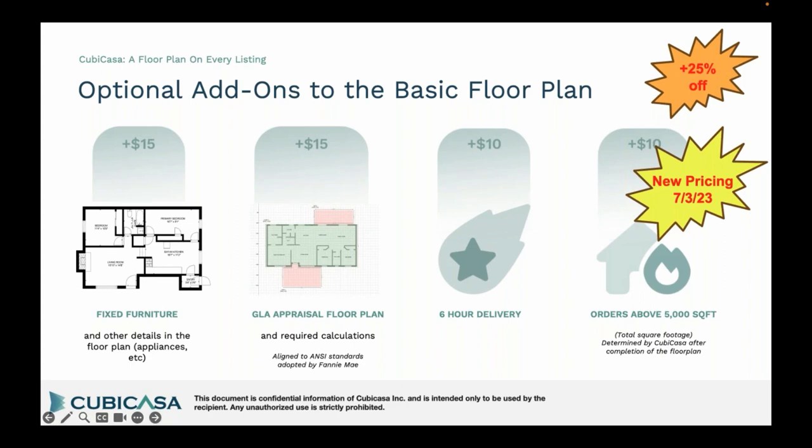You'll also get the GLA appraisal floor plan. We'll take another closer look at that in a minute. It gives you the gross living area of the property. It's great for any appraisers who are MyRealSource members, and gives you a single document you can save as a PDF and upload to your appraisal software.